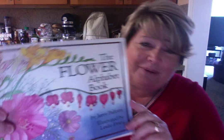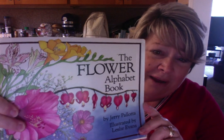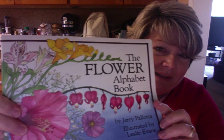This is the book that I'm going to read today, the Flower Alphabet book. It is written by Jerry Pallotta, and it's illustrated by Leslie Evans, and it has beautiful illustrations. I'll read you the book, and as I read you the book, I'll show you the pictures.